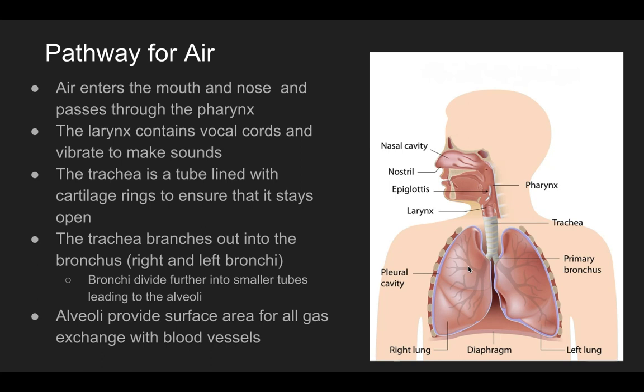If you've ever heard of people having bronchitis, anything ending in itis usually means inflamed. And so you can have an inflammation of these main tubes leading into the lungs. That's what bronchitis is. The bronchi divide further. Imagine like trees and branches that keep getting smaller and smaller. There are bronchioles, which are tiny, and they go finally into what's not pictured in here, bundles of alveoli.